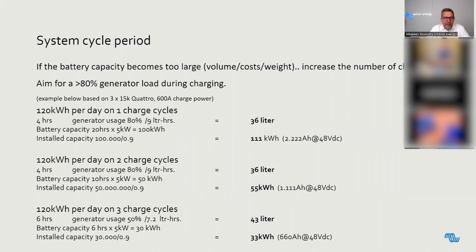You can also opt for the system where you say, okay, instead of 2 charge cycles or 1 charge cycle, I'm going to go to 3 charge cycles. Well, if you would do that, you would be at a total of 6 hours of charging per day, which means that if you're running for 6 hours, the generator will be used less on its load level. Instead of having a 90% or an 80% load on the generator, because of the size of the battery, also the charge power will go down. So then you will be at approximately 50% load of your generator.